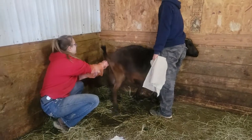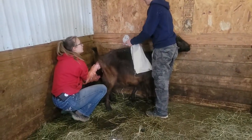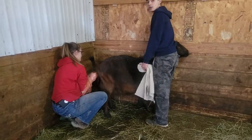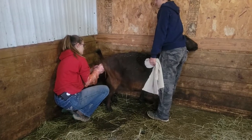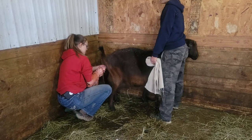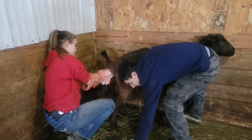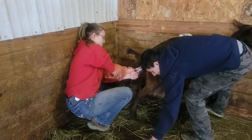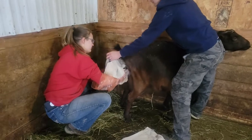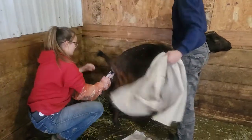All right, so Secret is one of the oldest does on the property. She's done this quite a few times, and she has a track record of throwing all black kids. So, I don't know who we bred her to, but it's not a black baby. All right, so I'm assuming by the fact that we have two front hooves, we have a normal presentation. Yes, Ashton? Yep. So we got a normal presentation. She's drying off the nose there, passing the towel back to Sam.